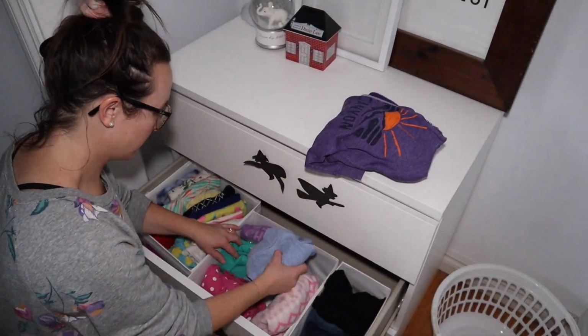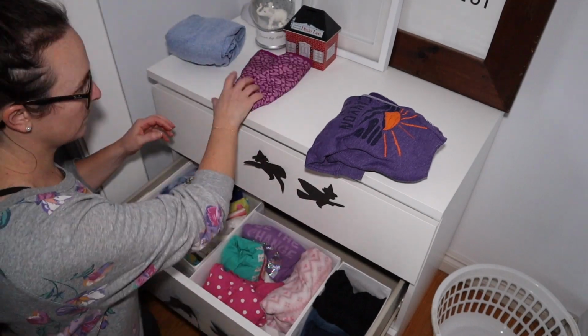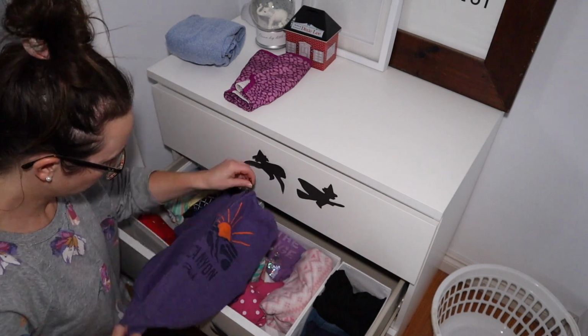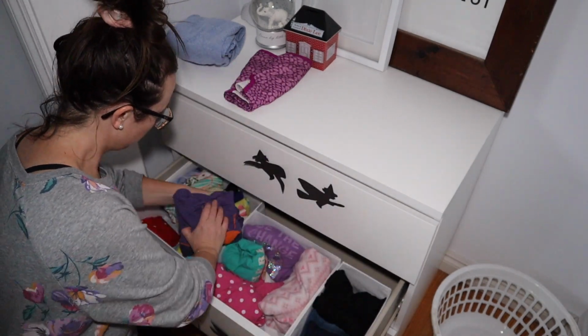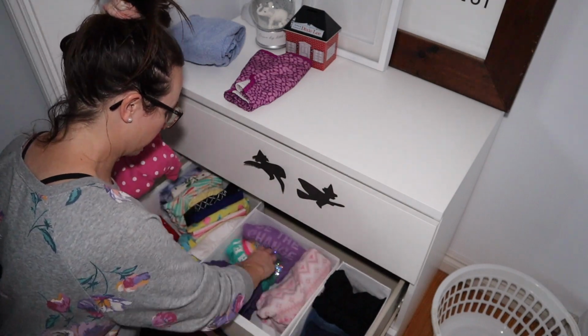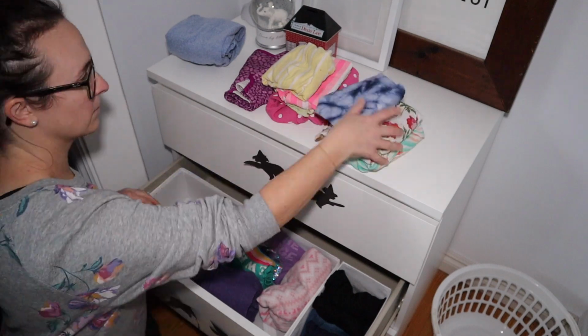You can see I let her decorate a little bit for Halloween. She has her little witches that we cut out, and she just has them in her drawers. I'm not a huge Halloween person, but she loves it, so I let her do a little DIY there. We'll leave that for a few more weeks. Anyway, okay, on to her dresser.